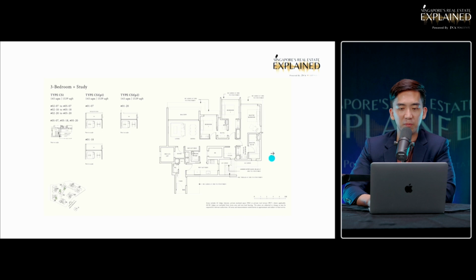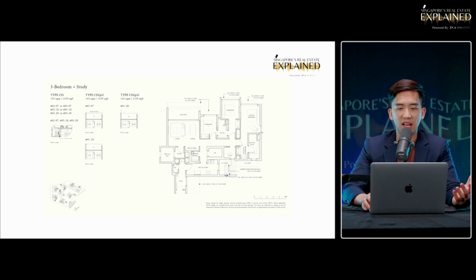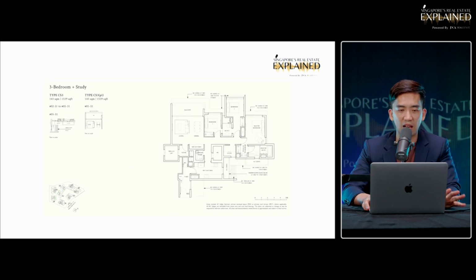And you have a walk-in wardrobe, along with a study, which can double as a mini study room over here. So it's very well catered to large size families and people looking to downgrade from landed, who don't need such a big space. They capture the market very well because they know the demographic there, especially when we have sold quite a few resale units over there. This is very well thought out in terms of layout.